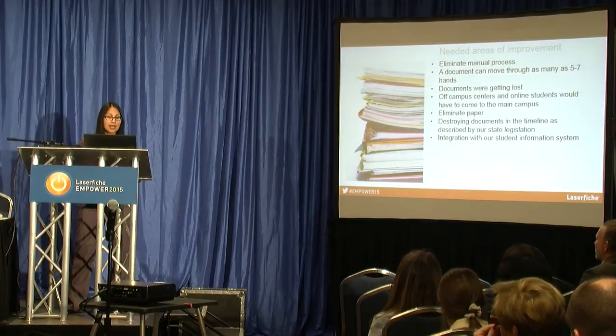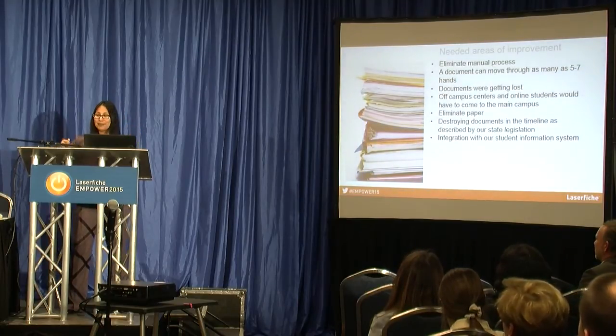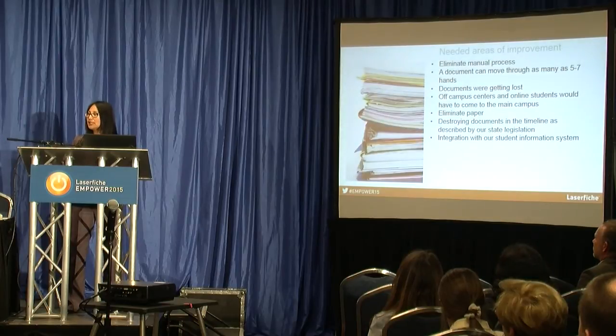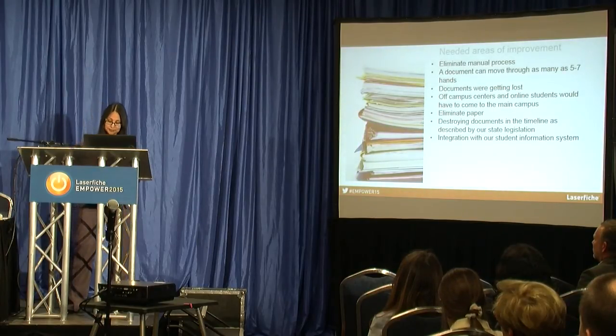Eliminate paper. We were notorious for carbon copies. We still have a couple left that we're trying to get out of there, but everything was a carbon copy because the carbon copy would go to 5 different locations, and even then we didn't know if we would lose it. And then we weren't destroying documents in the timeline as prescribed by the state of California. And the most important part was the information for us to help students. The records need to be attached to the student in the student information system. In our case, it's Datatel.